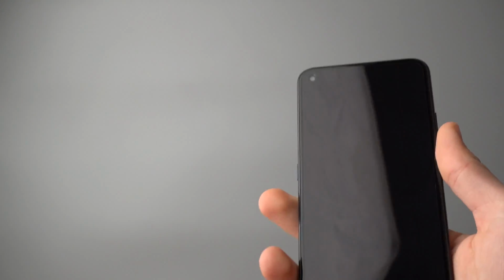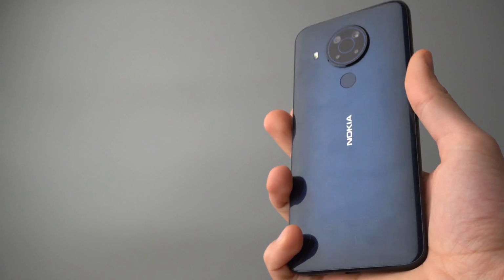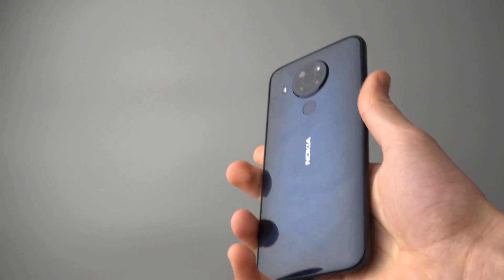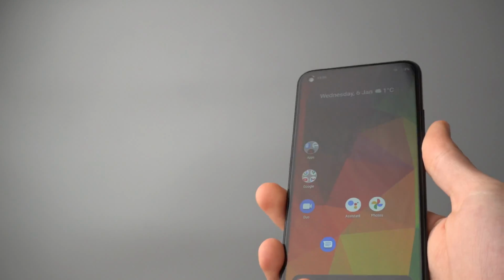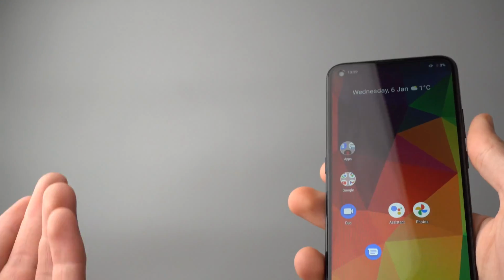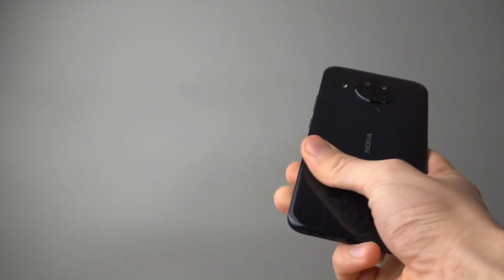So if you're looking for an excellent build quality phone, which has got awesome battery and just doesn't die and lasts for so long. I wasn't able to actually drain it in one day. I had to use it for 2 days non-stop with the screen on to drain it. So yes, the battery life is very impressive.